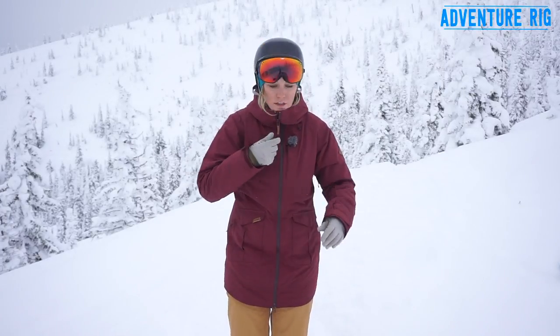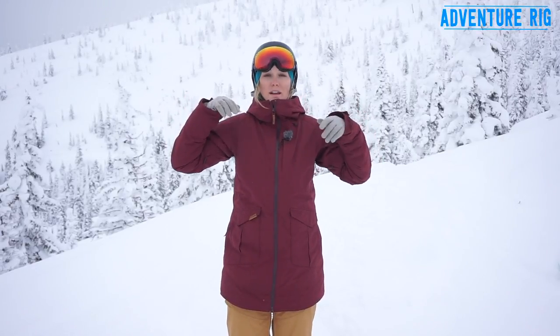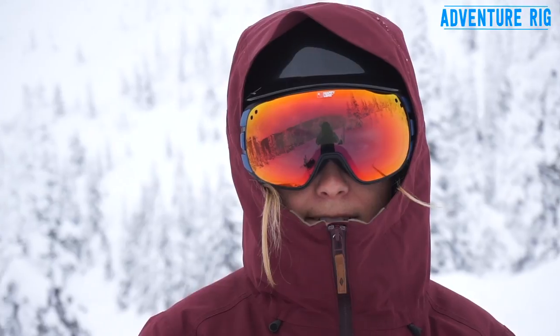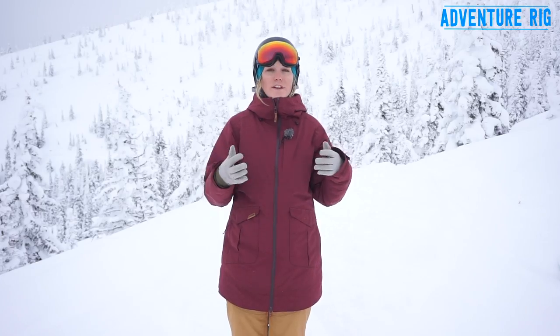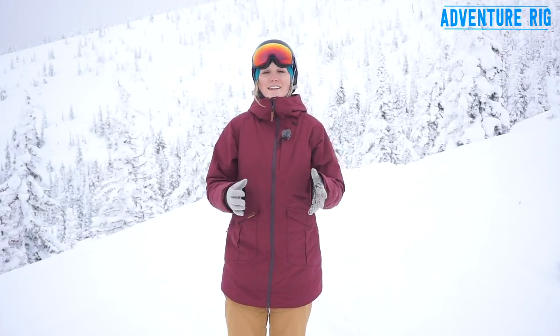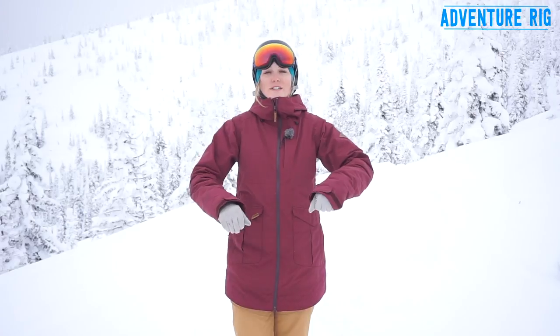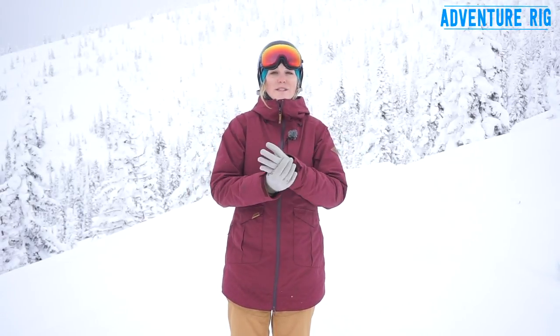Lastly, the hood on this jacket, if you're a person that wears your hood over your helmet, it will fit just fine over your helmet. I'm not one to do that. I usually have it down, but it is big enough to fit over your helmet and not feel too restricting at the same time. Again, this is the Silcox 2-layer Gore-Tex jacket made by Dakine. Great fit, super stylish piece to keep you looking good when you're skiing out there.